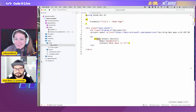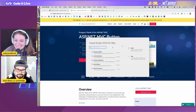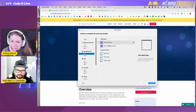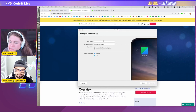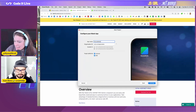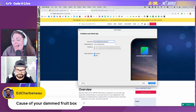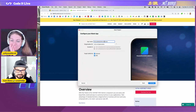Oh, Xamarin. Let's see Xamarin. All right. Better. I've never seen a Xamarin app before. All right, multi-platform app, Xamarin blank app, sure. This really. What is he talking about? Oh, Apple. Okay. I don't care about Android, just give me iOS.